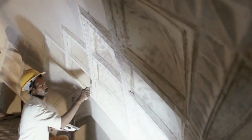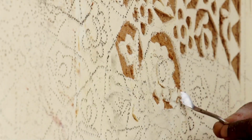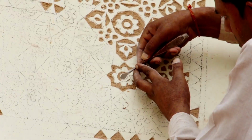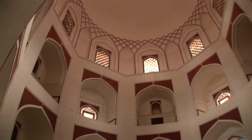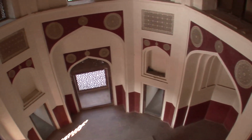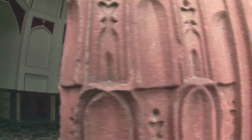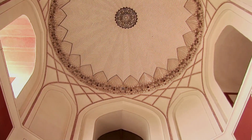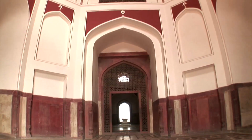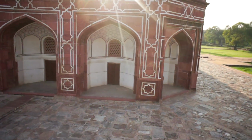The combination of vast experience, keen expertise, and delicate craftsmanship has brought to the fore the versatility and beauty of this timeless material. And has breathed new life for Humayun's tomb, as well as into a dying craft.